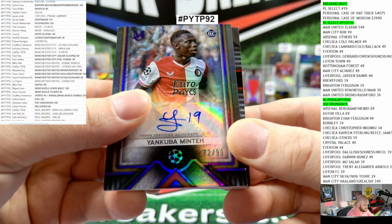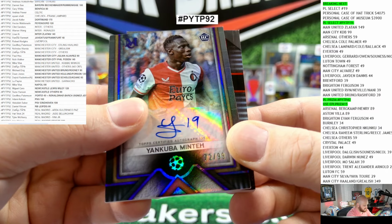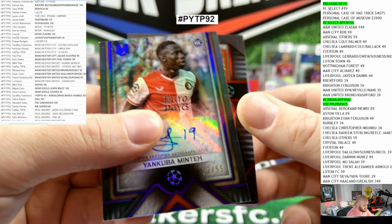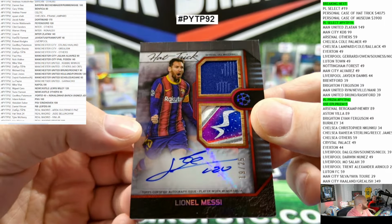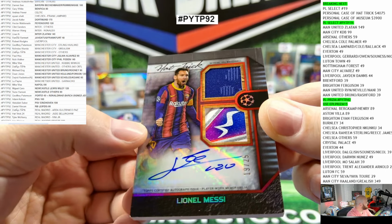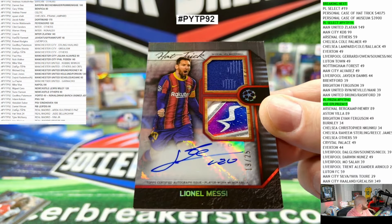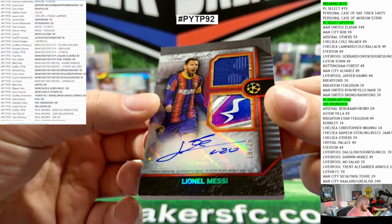All right, I think we got some red. I think it's to 25. Come on, come on, come on. What is it going to be? It's going to be, it's going to be. No! Golazo, golazo! How about a boom diddy shaka? 19 of 25. Mr. Lionel Messi. Bang.